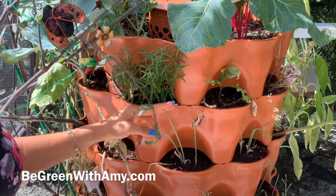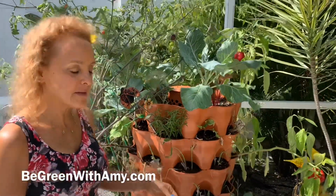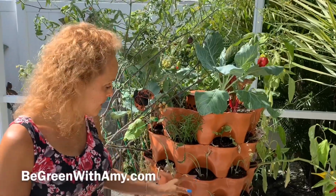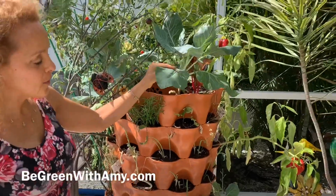getting more of them. All I did was buy them at the farmer's market, and I cut the tops off to use in my salad, and I planted them in here, and they just keep growing, kind of like perennial. That's kind of cool. Collards are growing strong.